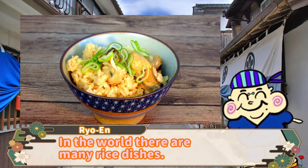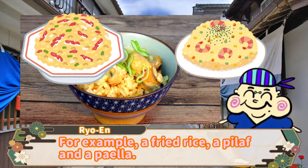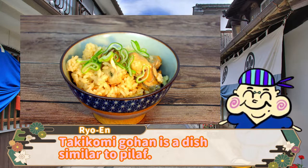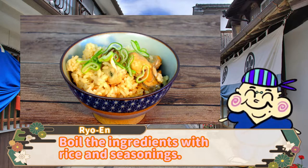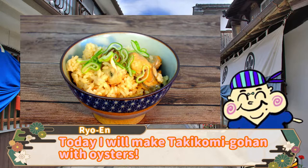In the world, there are many rice dishes. For example, fried rice, pilaf, and tamalia. Many. Takikomi Gohan is a dish similar to the pilaf. Boil the ingredients with rice and seasonings. Today, I will make Takikomi Gohan with oysters.